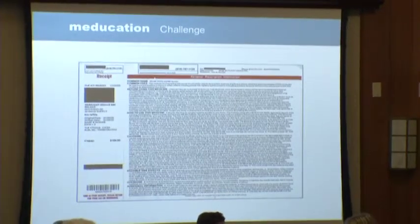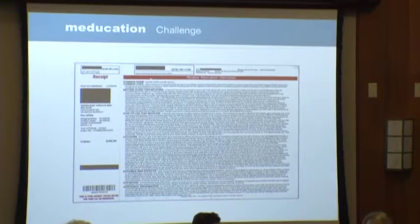So this is what patients get. This is called the CMI, or the Consumer Medication Information Sheet. And this is basically CYA for pharmacies. You know what CYA means? Yeah. So I don't understand what a lot of this stuff says. My pharmacist friends tell me that 90% of people throw this away, in which case, what's left? It's the pill bottle. That's all they got.